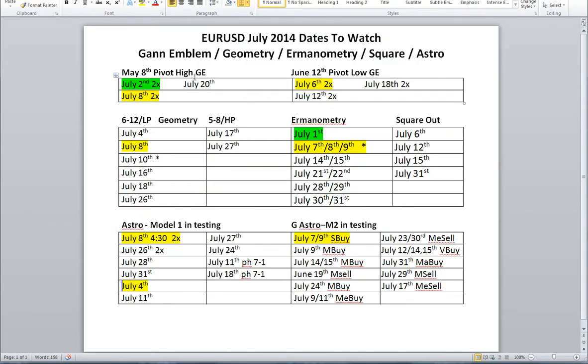These are the Gann emblem pivot points that I'm looking for. The 8th, the 6th, which is Sunday. Pivot lows I'm looking for in geometry are the 8th, 10th, 16th. Keep an eye on the 10th also. Ergonometry, 7th, 8th, and 9th, I got an eye on. Square outs, July 6th and July 12th.